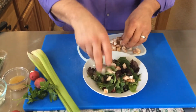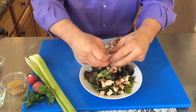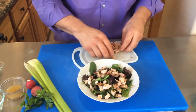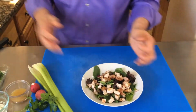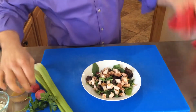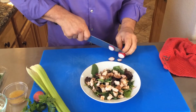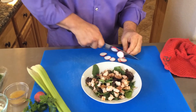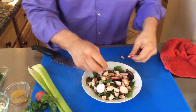We're just going to sprinkle it over the top here. Just use however much you want of that. If you like it real hearty and a lot of chicken, you can use all the chicken. If you don't use all the chicken, I'll show you how to use the rest of that in just a moment. We've got our chicken. We'll take a little bit of radish. Radishes are great in vitamins. Put that over like that.